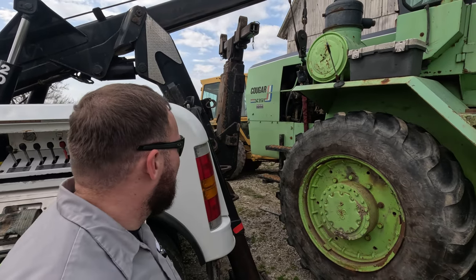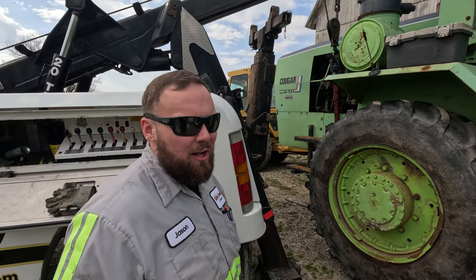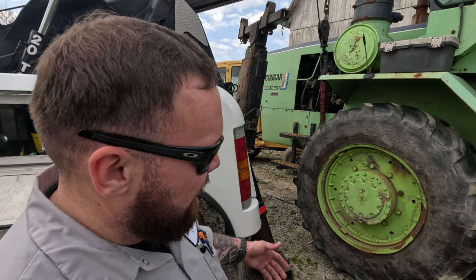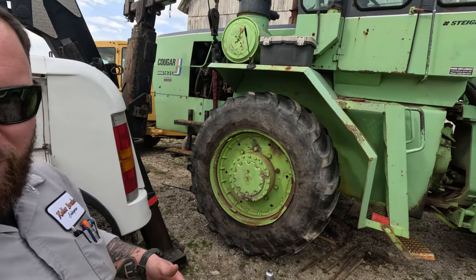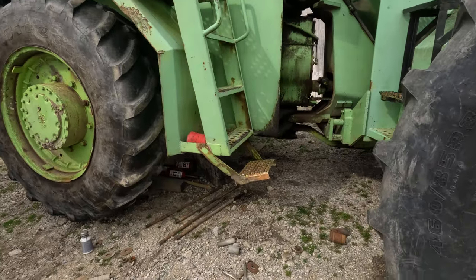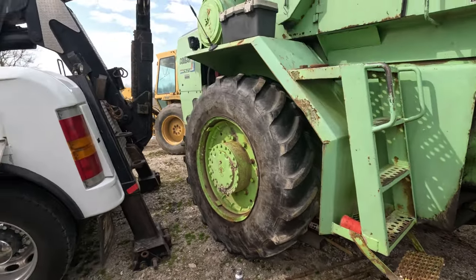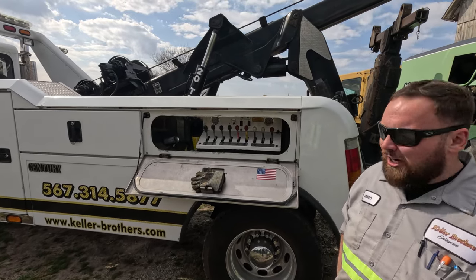All right, we got ourselves a Steiger Cougar. Again, the gentleman was doing some work with the tires, had it on jack stands, pulled in his driveway, and it fell off the jack stands. So we came out with the old 4024 that could. Old Problem Child.